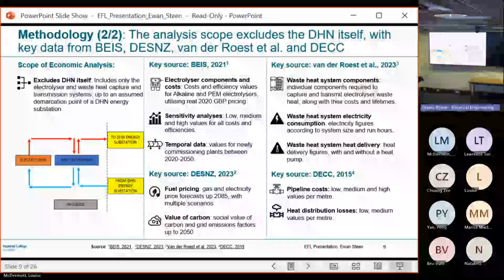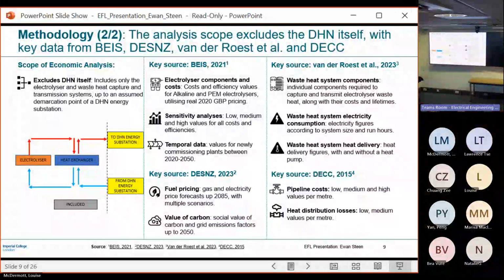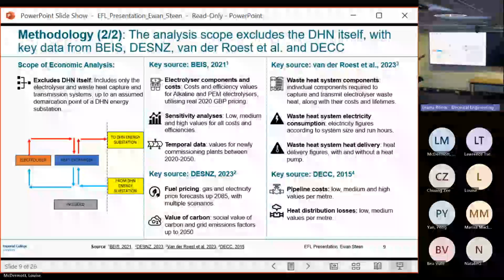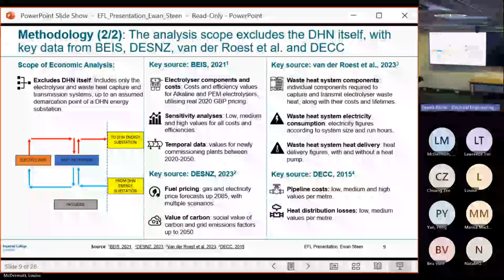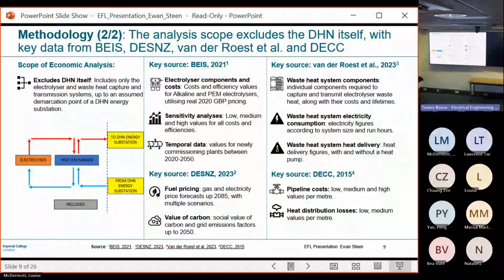And then Van der Roos et al. 2023 did a study on the levelized cost of capturing and transmitting waste heat from an electrolyzer heat network. I've used that to linearly extend or descend according to electrolyzer size. Their size was 2.5 megawatts. And then lastly, DEC, the former Department of Energy and Climate Change of the UK, which did a massive study on district heat network costs.